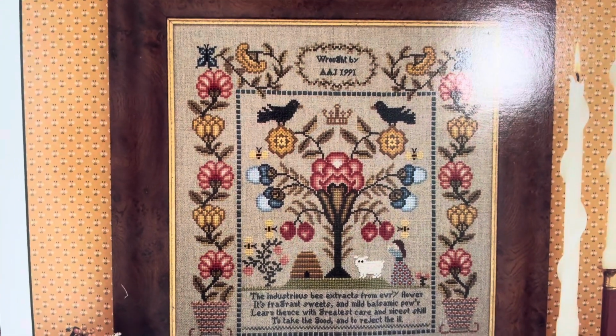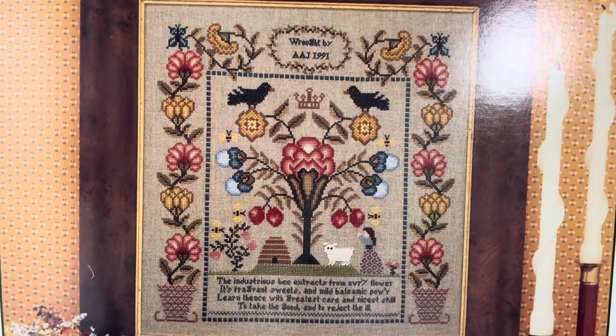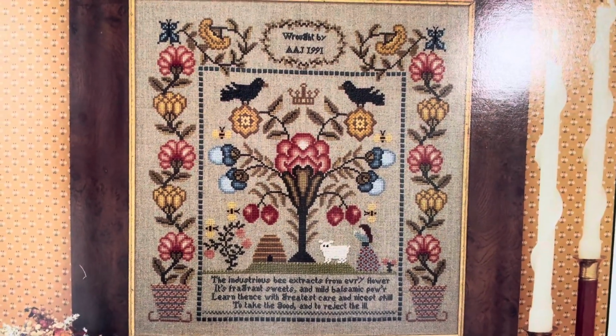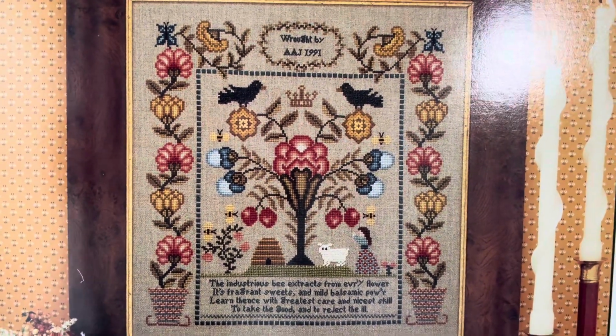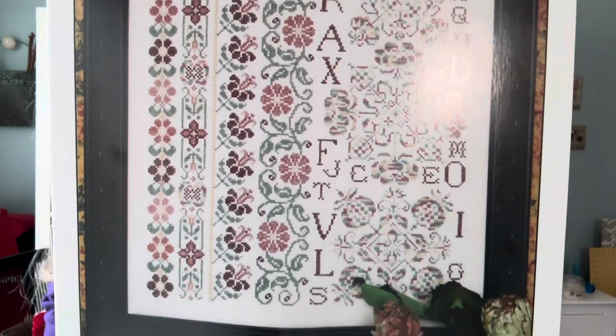This is called Theron Traditions. I know I say I'm not a sampler person, but I'm getting there because this is just so pretty. So pretty. And I love watching everybody do samplers and finish samplers and see how they look framed. And I don't know why. It's not that I have an aversion to doing them. There's so many other things I want to do more that I never end up with them. You know, of course, the spooky ones I would end up with, but.